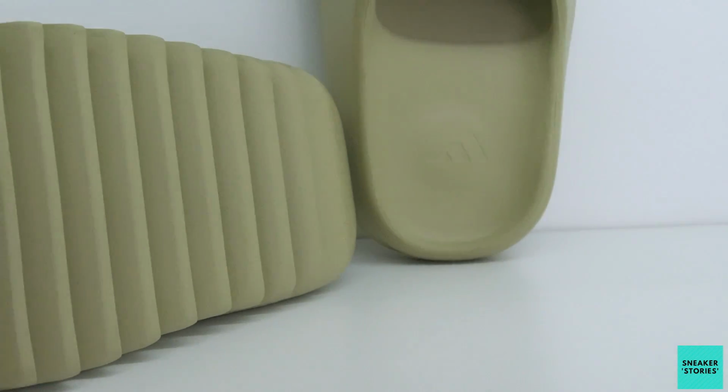This has got to be the strangest thing I've ever seen in my life. And I'm not really big on slides myself, but I kind of get the fashion appeal of these. They did pretty much sell out most places as far as I'm aware. They are incredibly light on hand and just a different vibe completely. Not really my cup of tea overall, but had to include in this video anyway.